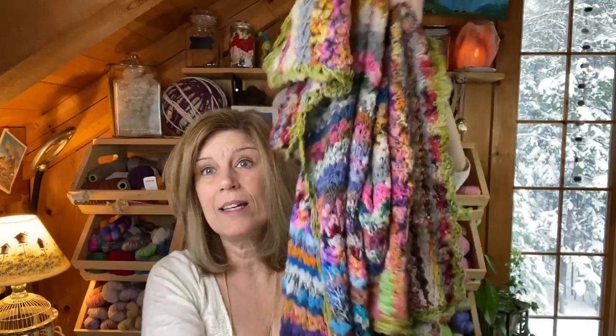I love this thing. It is so cozy and springy, as in like bouncy springy. It wraps around me perfectly. It is carefree. I mean, I haven't seen a single pill on this thing since I made it. And like I said, this thing was finished a while ago, over a year ago, but now it's completely finished. So I'm super happy with it.